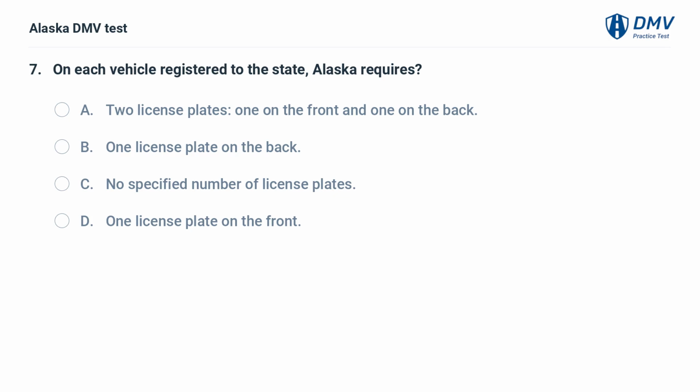On each vehicle registered to the state, Alaska requires A. 2 license plates, one on the front and one on the back. B. 1 license plate on the back. C. No specified number of license plates. D. 1 license plate on the front.